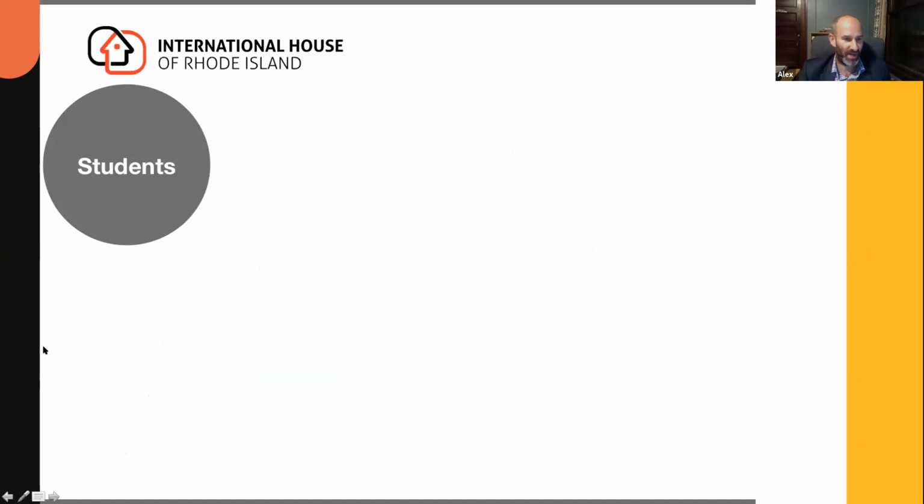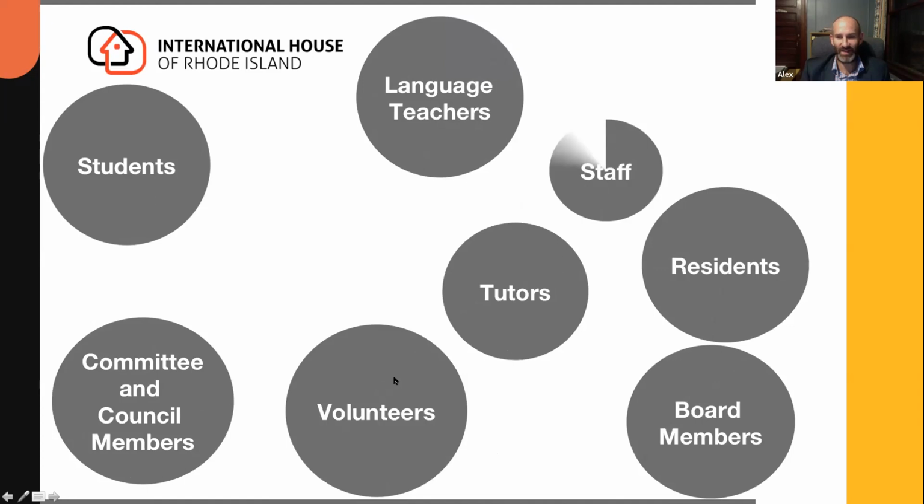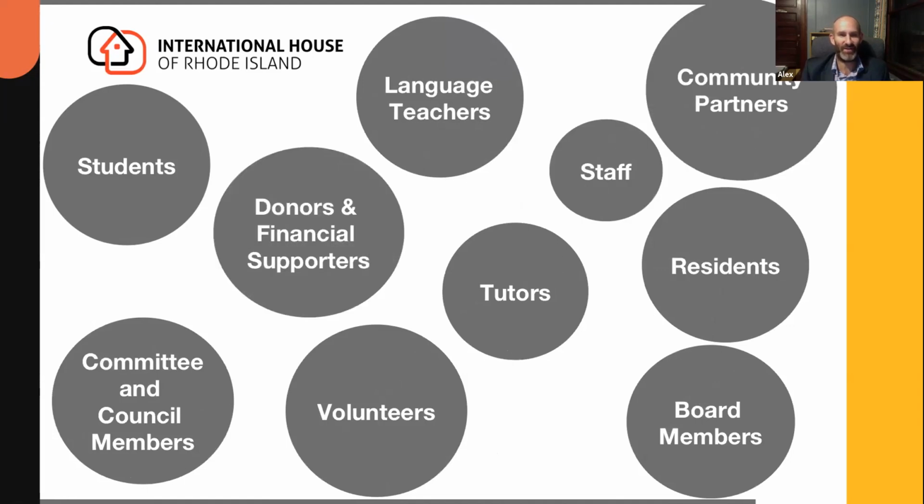So I started this way last year as well. And just to give a quick overview of who makes up the International House, we have all these different constituency groups. So you may find yourself in more than one of these bubbles. Some of you, I think, span as many as 6 of these different bubbles.